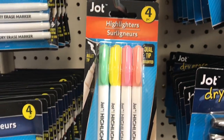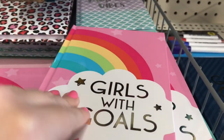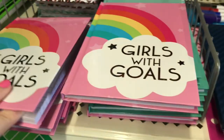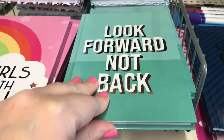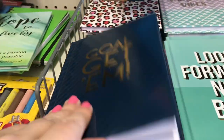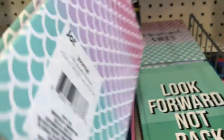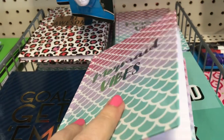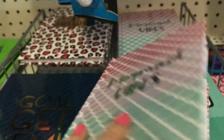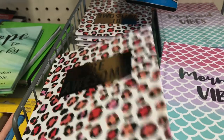Jot has some new highlighters. I like those because they're pastel highlighters. That's different. And here's some new notebooks. Girls with Goals. It's just a lined notebook by Jot, and you get 60 sheets of paper. This one says, look forward, not back. Go get 'em. Mermaid Vibes. I love the colors on this one. And then this one that says Be Awesome. The leopard print's really pretty there.